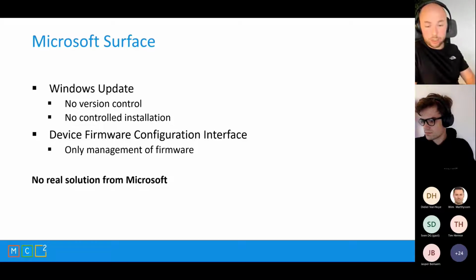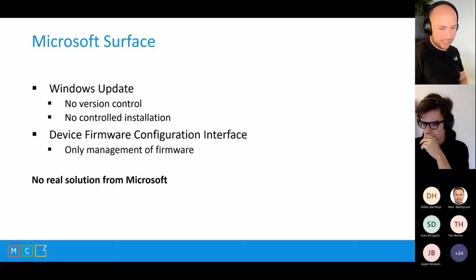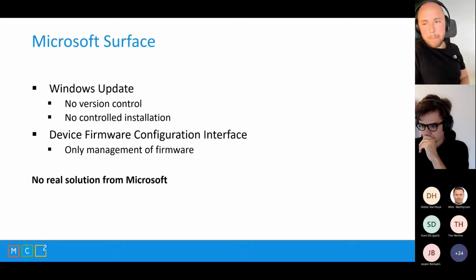So that would be a perfect solution to integrate the firmware management. So bad points for Microsoft in this field. To manage the firmware, there are some possibilities within Intune, and it's called the Device Firmware Configuration Interface. It's a specific configuration profile in Intune that you can use to manage the firmware, set specific settings.